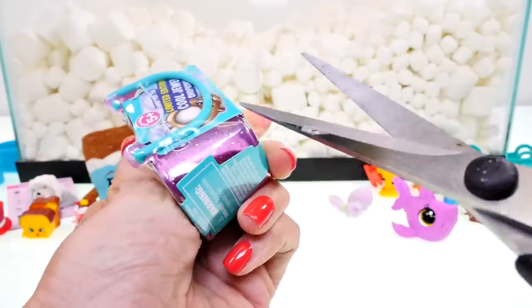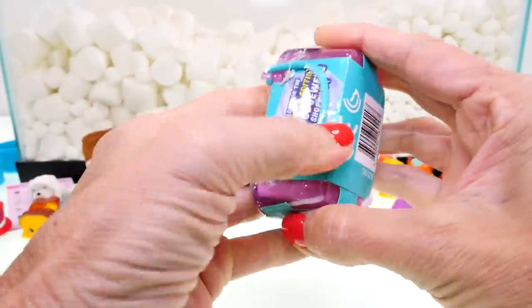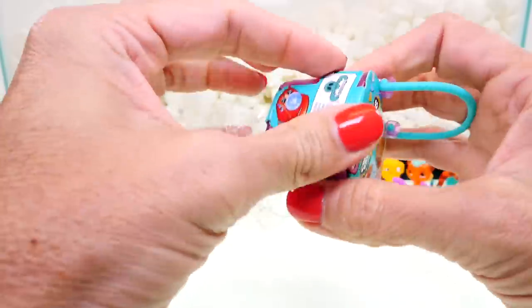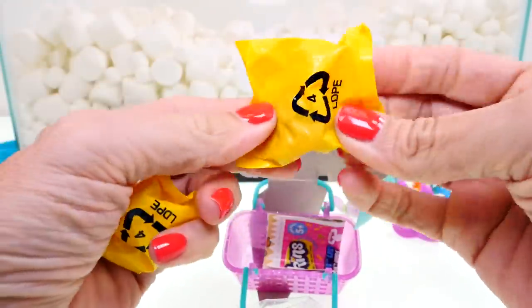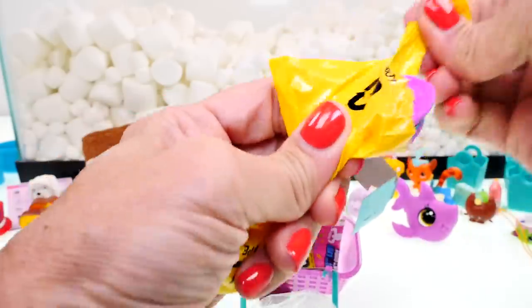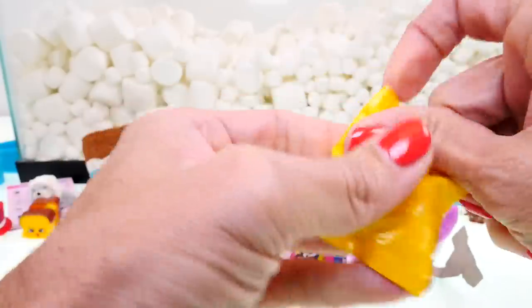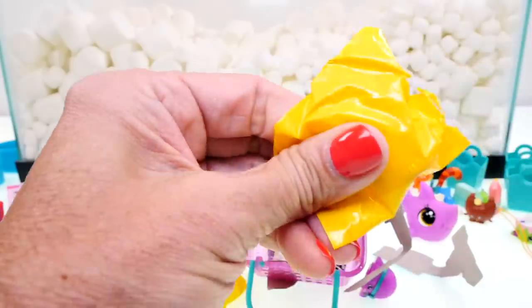Ooh, let's see if we can do this without getting hurt. You guys should not open Shopkins that way. It's very dangerous. Goodness, those are hard to get into. Okay, here we go. We're just gonna go for it. Whoa. It's a hat! What is that from? Why do I have that little jingle or that tune in my head?